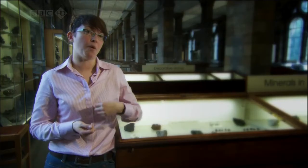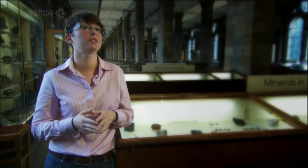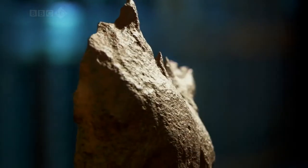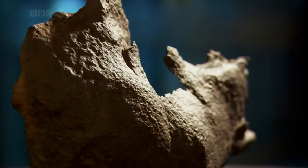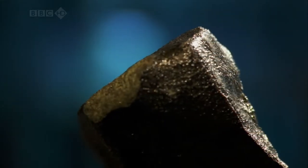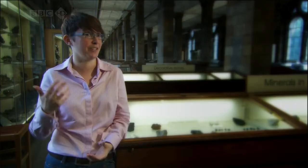Some meteorites have actually got carbon in them, quite a lot of carbon, and some of that carbon is in the form of amino acids. Now, amino acids are a crucial ingredient for life, and we know that the Earth was bombarded by meteorites and comets over the first few 100 million years of its existence. And a lot of people, including myself, believe that these meteorites actually provided the chemical building blocks for life to start on Earth. I mean, it's mind-blowing to think that maybe life originated from space.